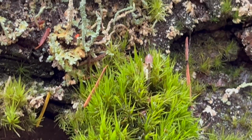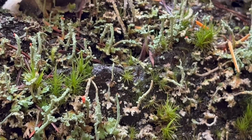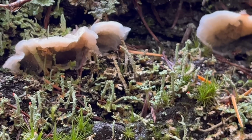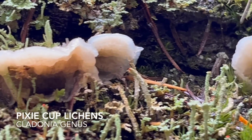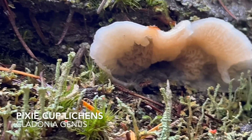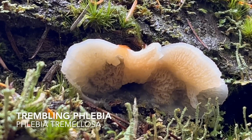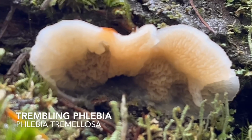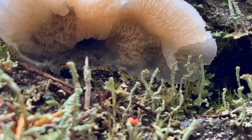And I always love slowing down just to admire everything that's going on, these moss-covered logs and down trees. It's always interesting to see. Here we've got an abundance of lichens really doing their thing right next to some Trembling Phlebia, Phlebia tremulosa. This world of lichens is something that is just so fascinating to me.